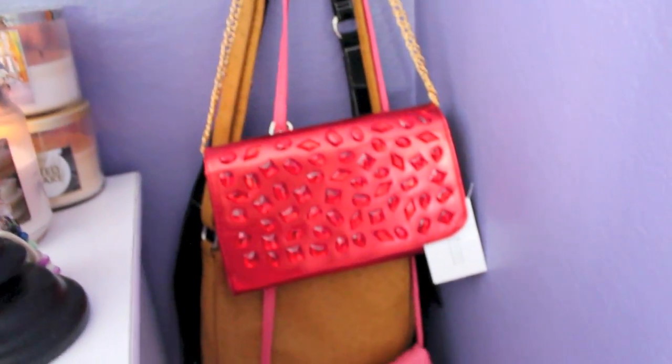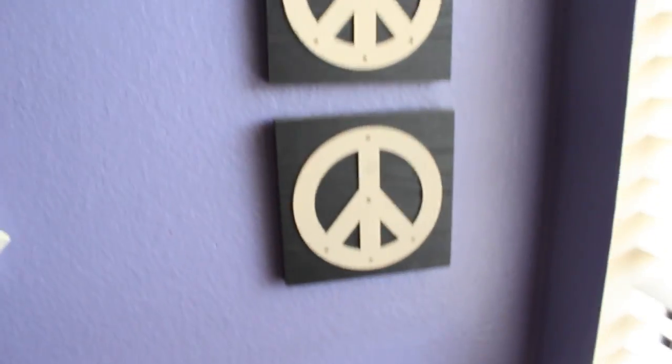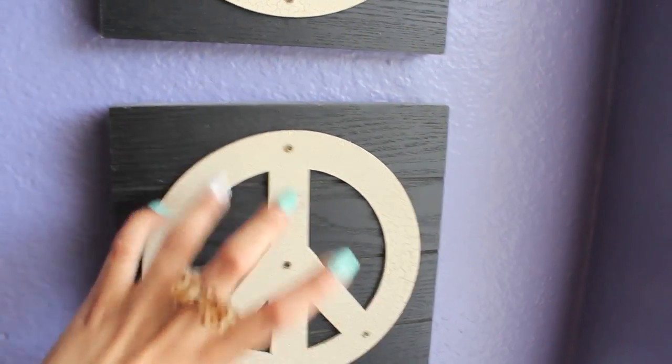And then over here is where I keep my handbags. I have more inside of my closet, but these are just the ones that I like to display. I don't wear a lot of purses that often, but this one's more dressy. And this one, yeah. The peace sign over here, I don't know where my mom got that, but I like it. It reminds me of Brandy Melville. So I really like that.